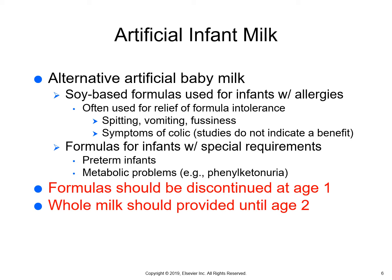There's alternative artificial baby milk. Now these would be for babies that are lactose intolerant, colicky, different things like that. So soy-based formulas are available. They're often used for the relief of that spitting, vomiting, and fussiness, which we call colic. Studies do not indicate a huge benefit, but there have been many people that's the only thing their baby can keep down.